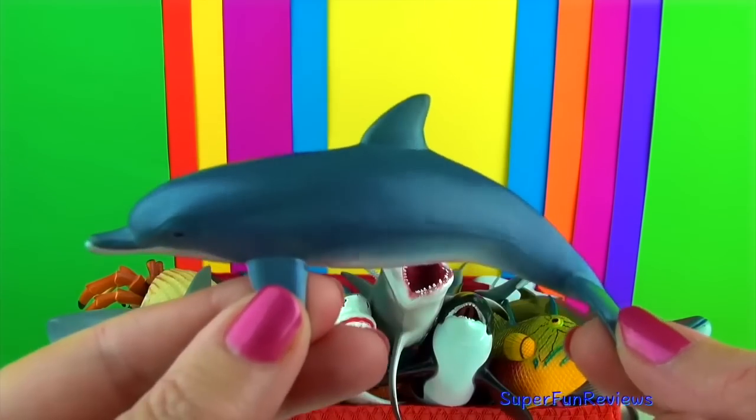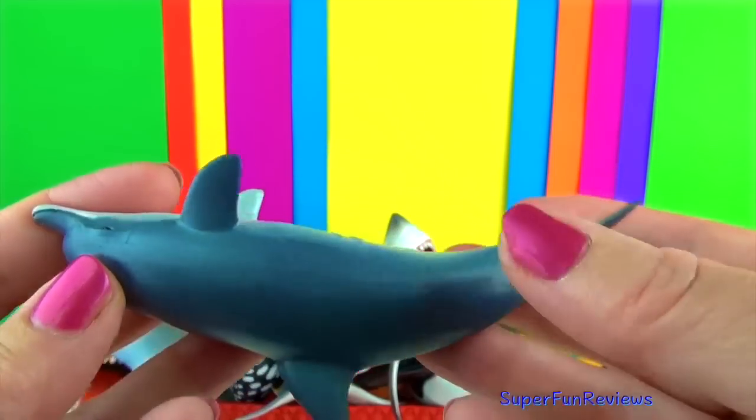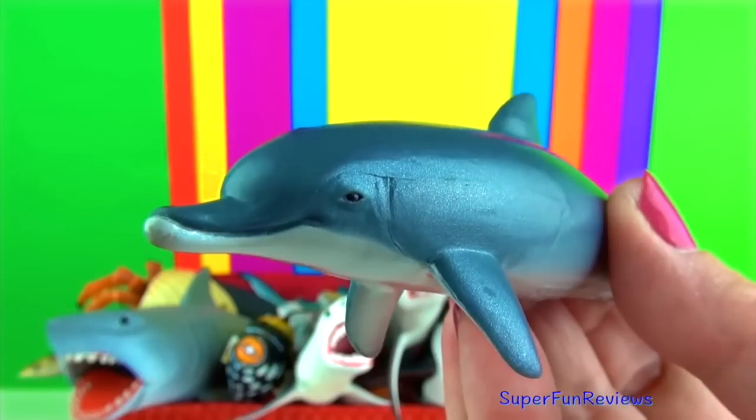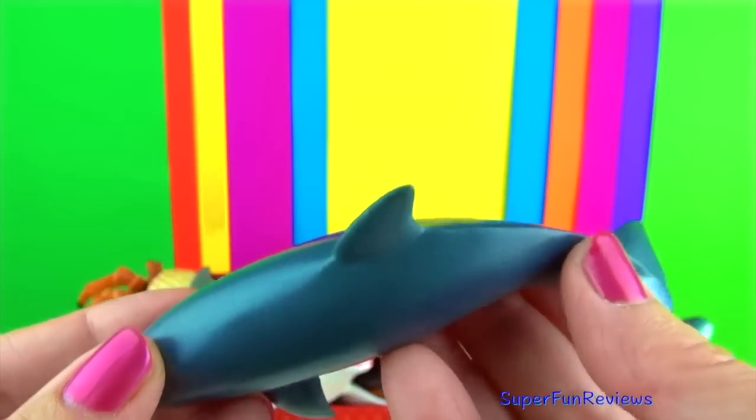Dolphin. They have a layer of fat or blubber under the skin to keep warm in cold water. Dolphins use their conical shaped teeth to capture fast-moving prey.